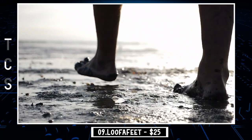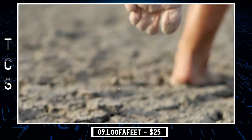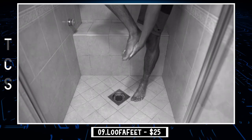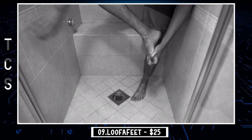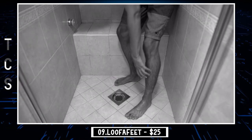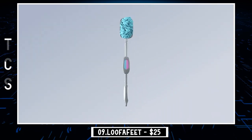Our feet come in contact with dirt, grass, carpet, and much more. So how come many of us don't take the time to properly clean our feet in the shower? Because it's not easy and sometimes not safe. The need to bend, reach, and lift your feet creates a risk of losing your balance and falling in the shower. That's why we have created Loofah Feet.